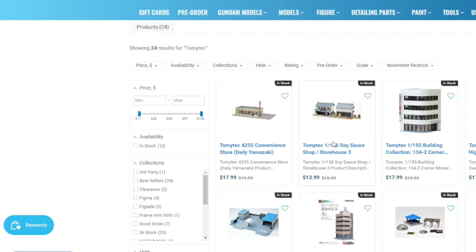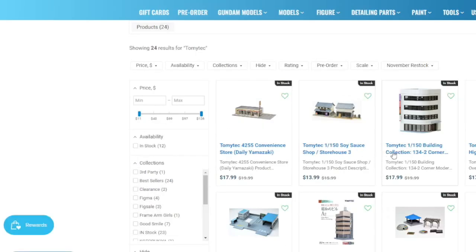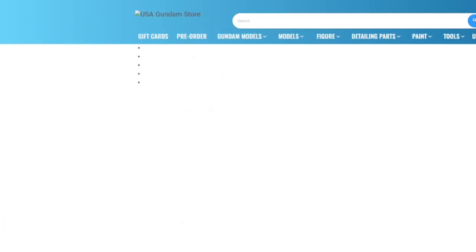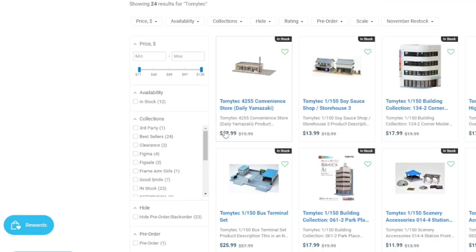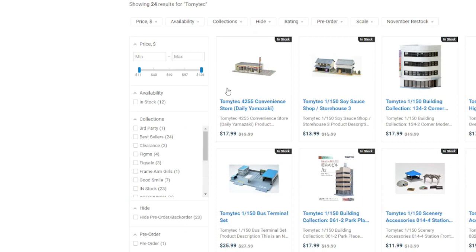Another one is this soy sauce shop, $14. Again, you go online, probably close to 40. Here's another one, a corner shop, $18. And then you got this large overpass right here, $18. That is a great price, especially this building right here. This A2 building is insane for this price, $17.99, considering a lot of places would charge you up to $56 for that.